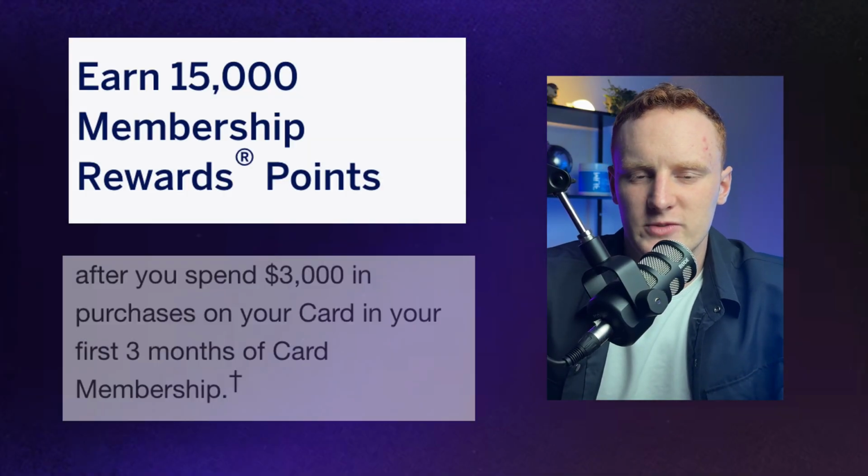I also got this card, of course, for the sign-up bonus. You get 15,000 points after spending $3,000 within 3 months. So not a crazy sign-up bonus to hit and also not a crazy amount of rewards. But you know, if you redeem at 2 cents per point again, that's like getting a $300 bonus. So not bad at all for a no annual fee card.